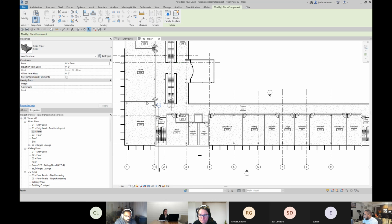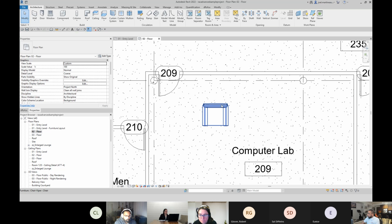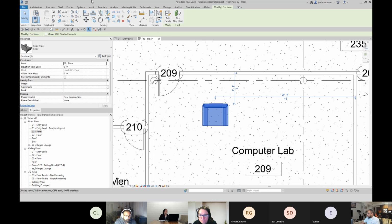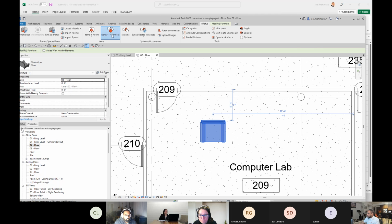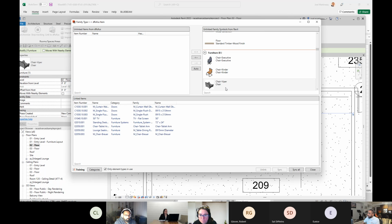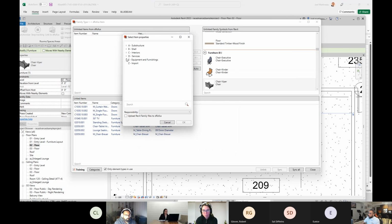Let's see a family here that I know that I haven't placed in this model yet. You have a chair here. I can now come and basically say that I want to add this chair to my items list in DRofus. So I'll just click on this little button here and it will create it. I'll tell it where I want that item to go, so I'll put that under movable furnishings.